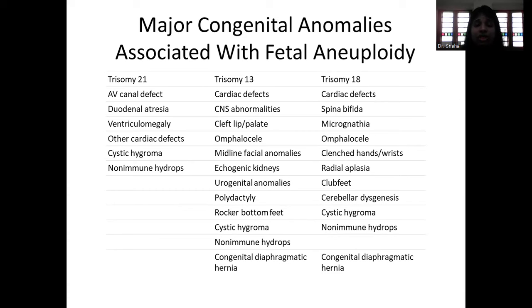palate, omphalocele, midline facial anomalies, echogenic kidneys, urogenital anomalies, polydactyly, rocker bottom feet, cystic hygroma, non-immune hydrops, congenital diaphragmatic hernia.